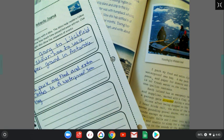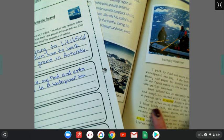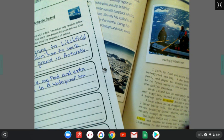A day pack holds pencils, pens, and papers for drawing and writing. There's no fresh water on the island. I carry two 1 gallon canteens. Each island has an emergency cache of food and supplies marked with a flag, available for a person who gets stranded during the storm. Alone after being dropped on the island, I hear birds call, the wind, the waves pounding gravel shores, and no human sound except my breathing. Twilight falls and I crawl into my tent, alert and unable to sleep for a long time, listening to the sound of the Antarctic night.